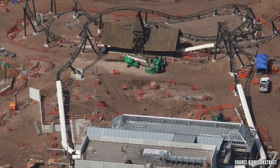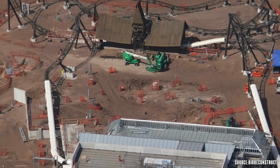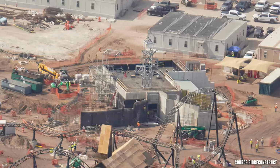It looks like they're painting a different shade of brown. Also, that little feature at the very front of it is new as well. Before, it was just one main cover. Now there's a little bit more shape added to it. But right behind the Wolfman coaster is, of course, the rumored Windmill Restaurant, which is starting to take shape a lot faster and has seen more progress over the past couple updates that we've done.